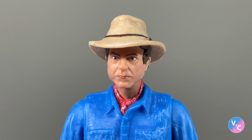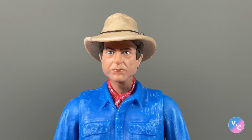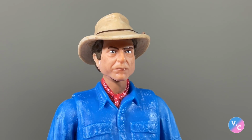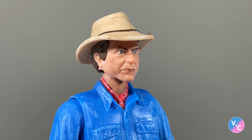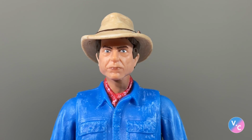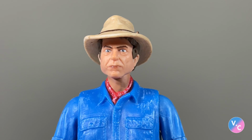If Mattel was using what Hasbro's been doing with the Black series, with the Vintage Collection, with Photoreal, and I know that Mattel has their own sort of face printing tech, I think it could look a lot better if they had something more similar to Hasbro's technology, but it's not bad. It's just a little weird. And part of that could be the sculpt just not being 100% dead on.